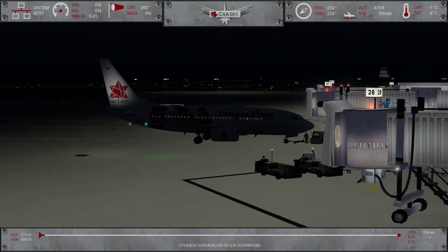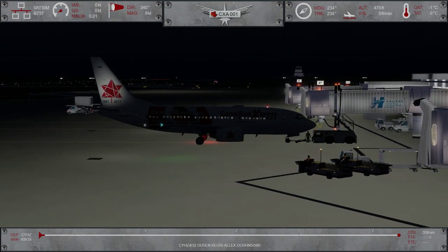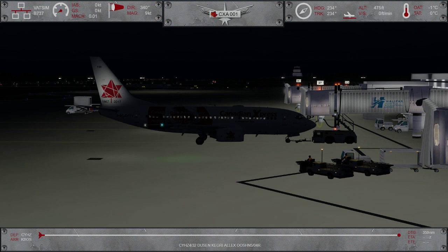Locking gear. Departure check completed. Bypass pin inserted. Release parking brakes. Commencing push. Due to icing conditions, please stand by for engine start until push completed and brakes set.